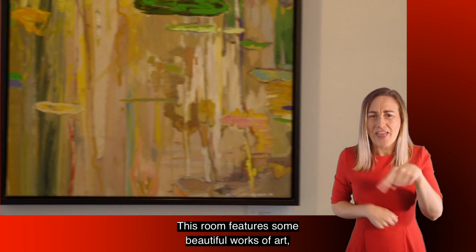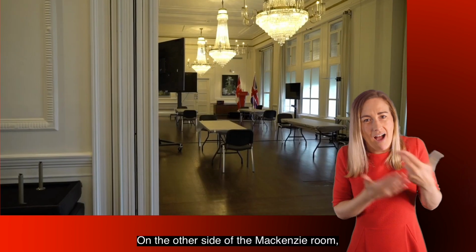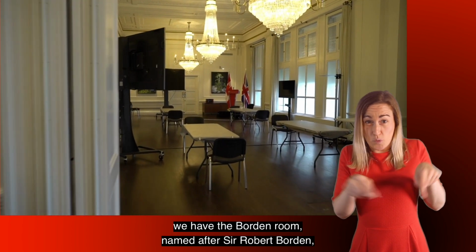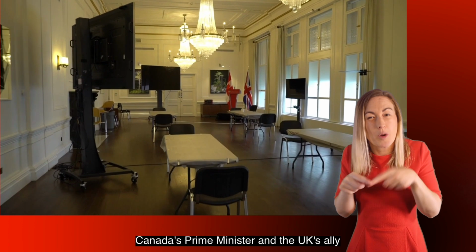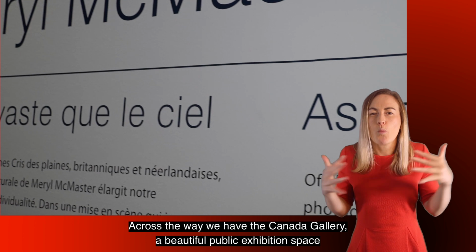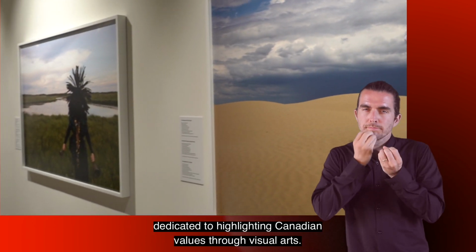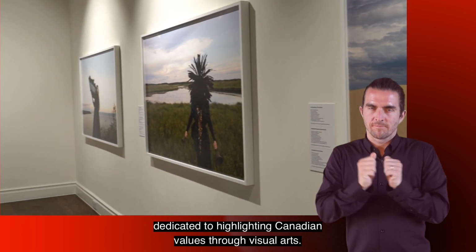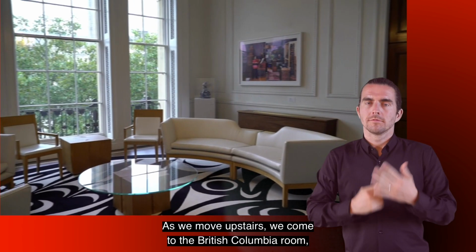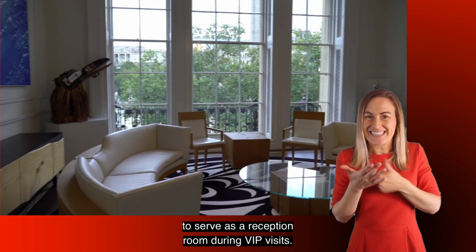This room features some beautiful works of art, such as David Alexander's While the Land Sleeps and Monica Tapp's Past and Present. On the other side of the Mackenzie Room, we have the Borden Room, named after Sir Robert Borden, Canada's Prime Minister and the UK's ally throughout World War I. Across the way, we have the Canada Gallery, a beautiful public exhibition space dedicated to highlighting Canadian values through visual arts.